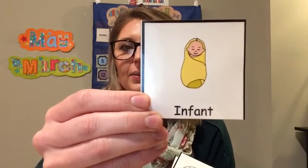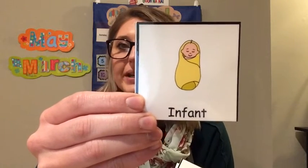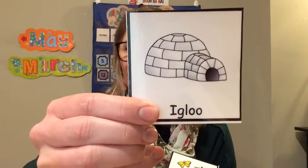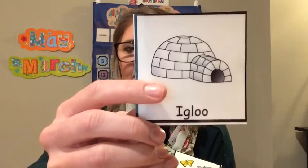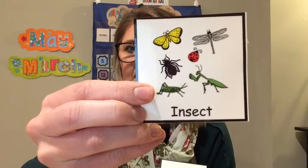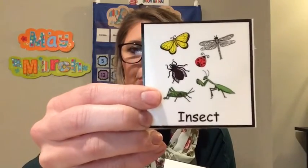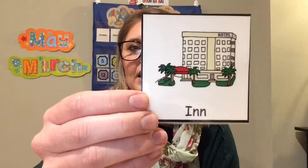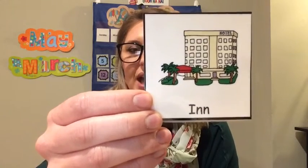Infant. That is a different word for a baby. Igloo. It's a kind of house built out of ice. Insect. We see insects all around us, especially now that it's going to be spring soon. And an inn. An inn is kind of like a hotel. So let's listen for those words while we read our story.